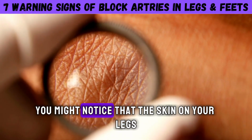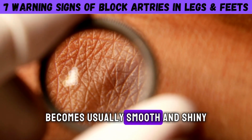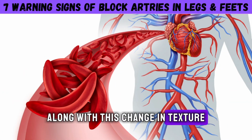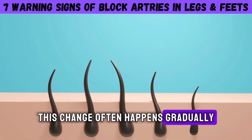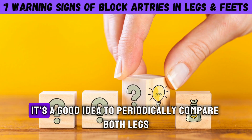You might notice that the skin on your legs, especially below the knee, becomes unusually smooth and shiny. It might look almost like it's been polished. Along with this change in texture, you may also see a decrease in hair growth on your legs and feet. This change often happens gradually, so you might not notice it right away. It's a good idea to periodically compare both legs.